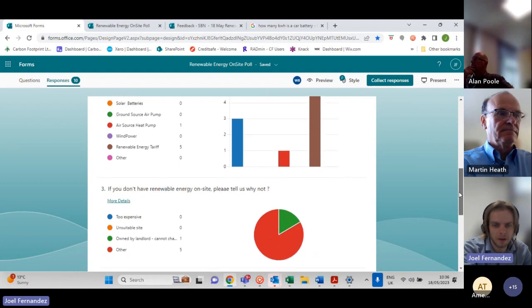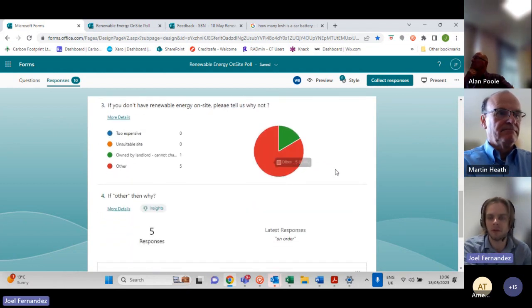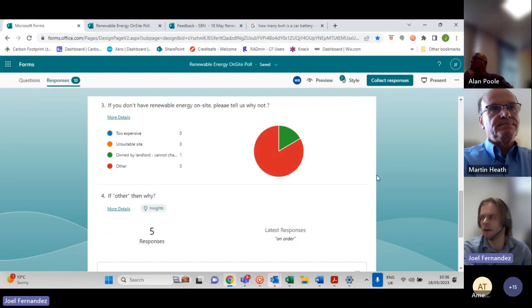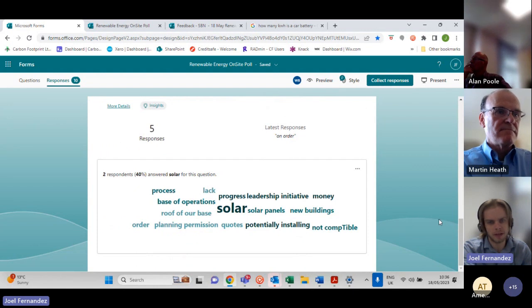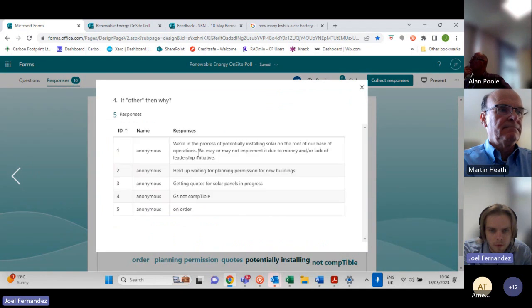Obviously, we can't get loads of information out of just that, but it is good to see that some people have presumably taken up the opportunities that were there from the government regarding installing those, which obviously have been quite expensive. So a lot of people have not necessarily been able to install them for that reason. I would like to see more of this.